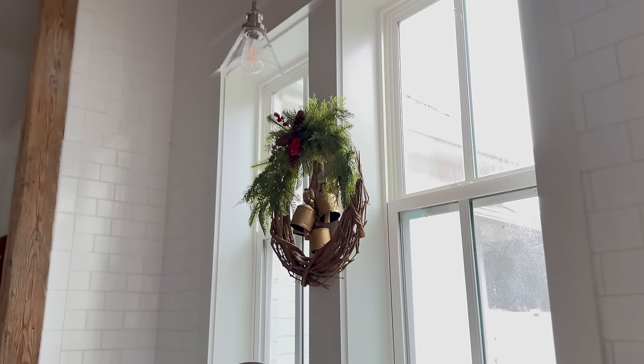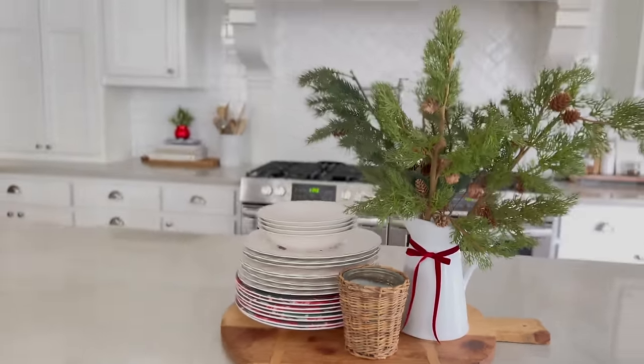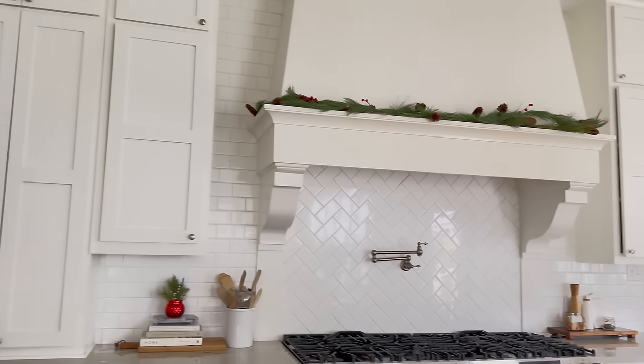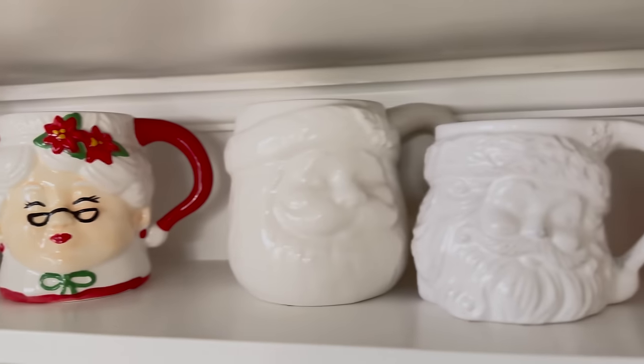In the kitchen, we are keeping it simple with just a few little touches here and there just to remind us that it's Christmas time. A little greenery here and there. I like to put out my Christmas dishes so that people can just grab them and use them throughout the season. Plus, we have guests during Christmas, and I just want them to be able to find things and make themselves at home. And, of course, our Santa mugs.